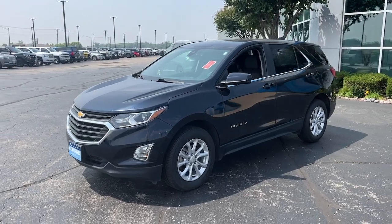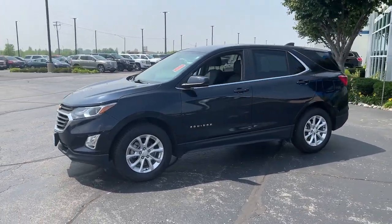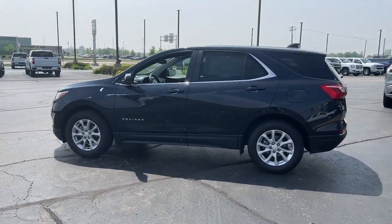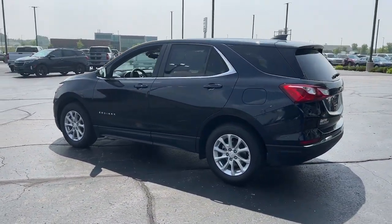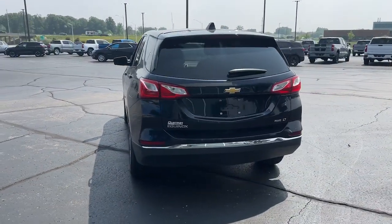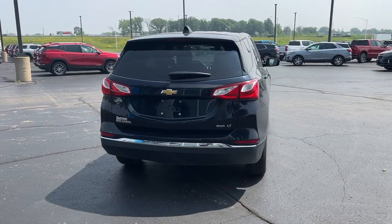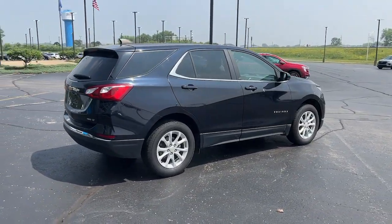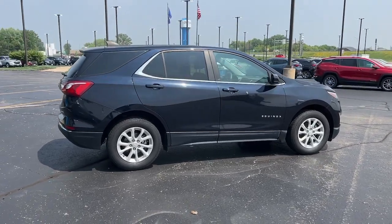Get into the 2021 Chevrolet Equinox. With less than 70,000 miles on the odometer, this vehicle provides excellent value. Whether you're on a family road trip or doing the daily drive, the Equinox is your go-to vehicle. It's the elegant solution that blends advanced safety technology, passenger comfort, and SUV functionality.